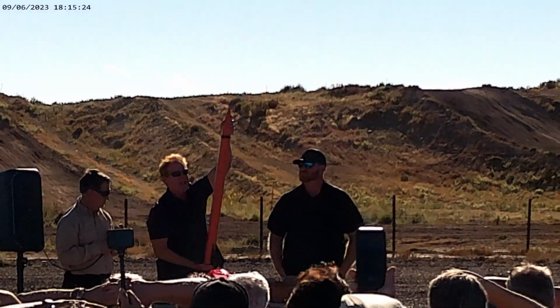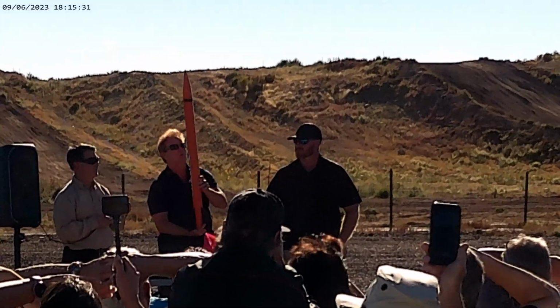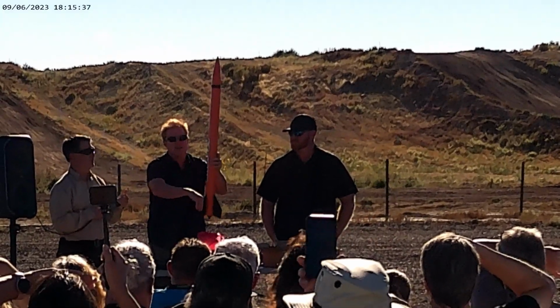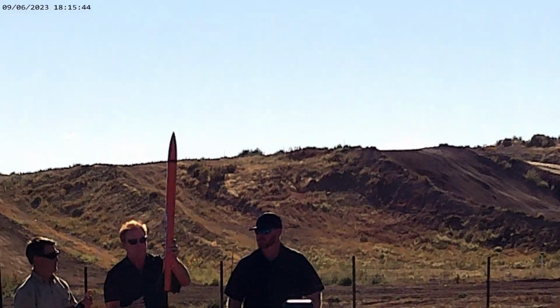The rocket has to be top-heavy. The center of gravity has to be above the center of pressure so that it's stable. So the rocket always wants to fall over like this, always. But the speed of the air going by these fins, creating lift on each side of these fins, is pulling the rocket back to center. And when you do that, you have a stable rocket.